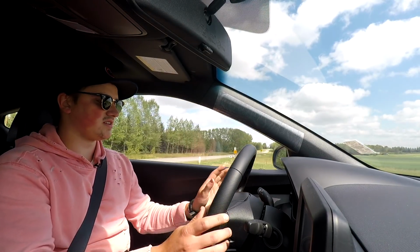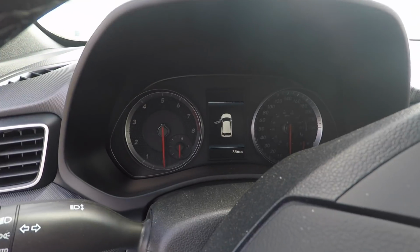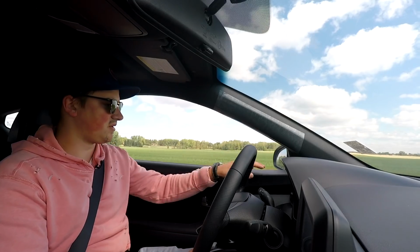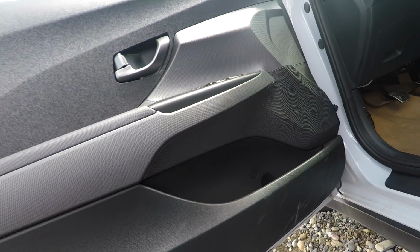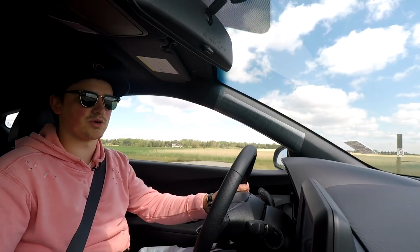I actually really like it. These are the part cloth, part leather seats that we're sitting on now. They feel really good, nice and easy, manually adjustable, no problem with that at all. I find a little bit of it too much hard plastic, but it's not too bad actually. The overall feel of the interior is very, very well built.